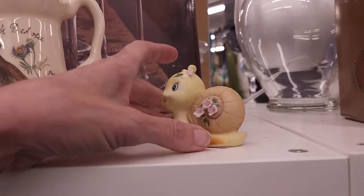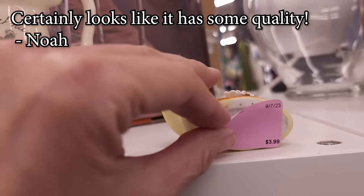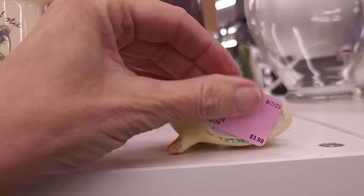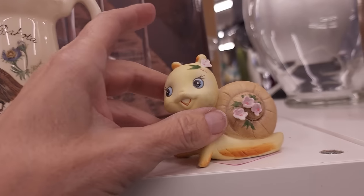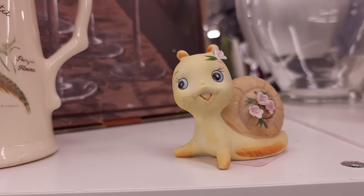Look at this little guy. It looks like a Kelvin's. It looks like the same as that little hippo that I recently had. Let's see what it says. It's a circle. It's $3.99. And he is missing some petals on his little flowers, or her little flowers, but she's pretty adorable. I'm going to rescue her from my own store, okay? Don't judge me.